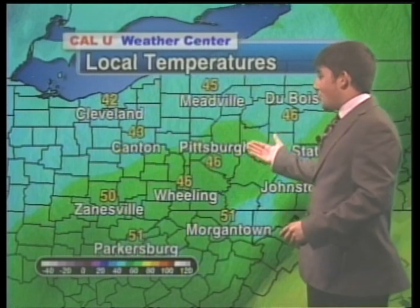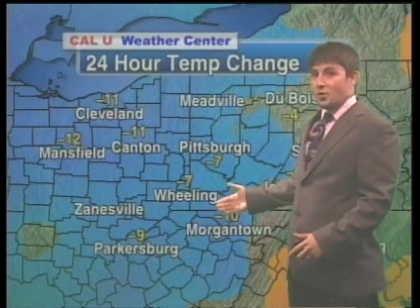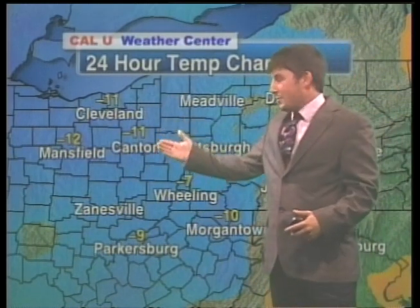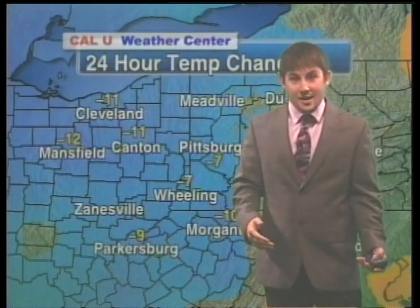Looking at the temperatures throughout the area so far today, we're seeing mid-40s most of the way through southwest PA and our area and into the 50s down into West Virginia. But for the most part, we're staying relatively cool compared to yesterday where we saw temperatures drop off from about 10 degrees up in Cleveland and Canton and then about 8 degrees from where we were this time yesterday with all the rain and the showers moving through the area.